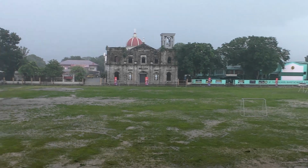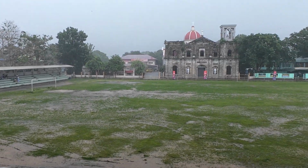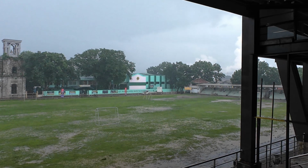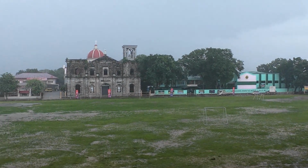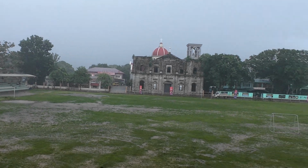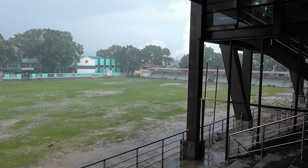So here's the plaza that I was originally trying to film. There's the church over there. And it's almost like in Mina, where there's stands, almost like a soccer field, or sort of like an event center, if you will. There are soccer goals set up here.